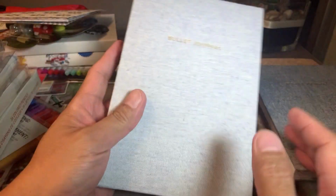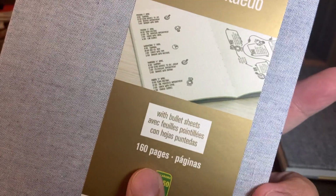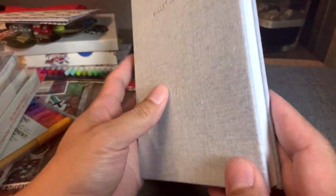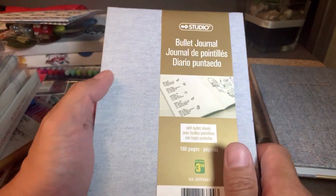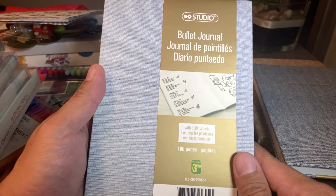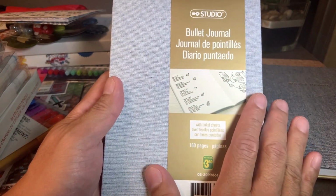I haven't seen a notebook of this quality from Dollarama. This is only $3.50 per book. It's 160 pages, and I love it. Yeah, see, I'm always careful to call it a bullet journal. One of my newest Facebook friends from the Bullet Journal for Guys group says a dotted book is not a bullet journal. A bullet journal is a method, right? So this is actually just a dotted notebook, but it really does have really nice dot spacing.